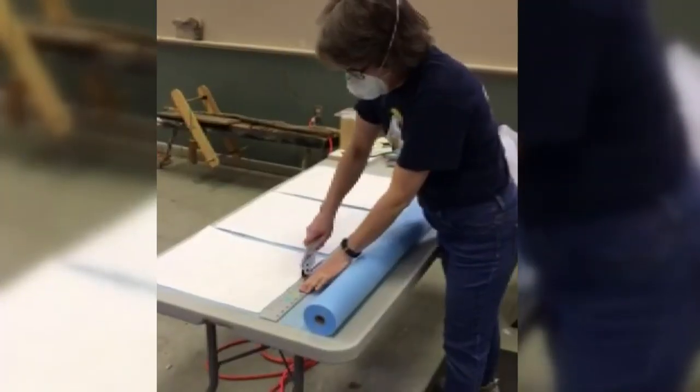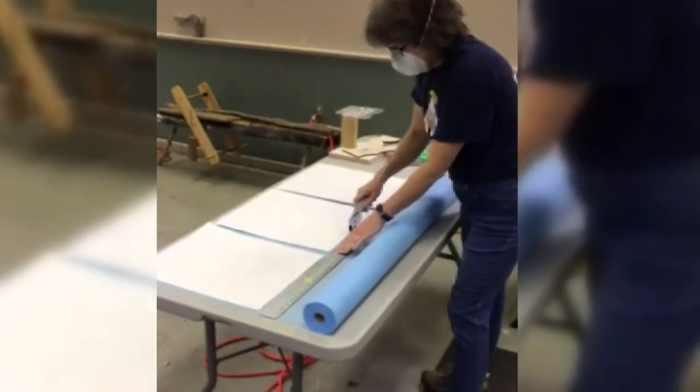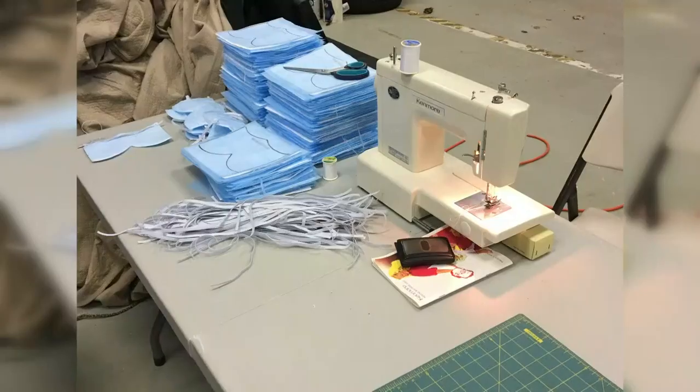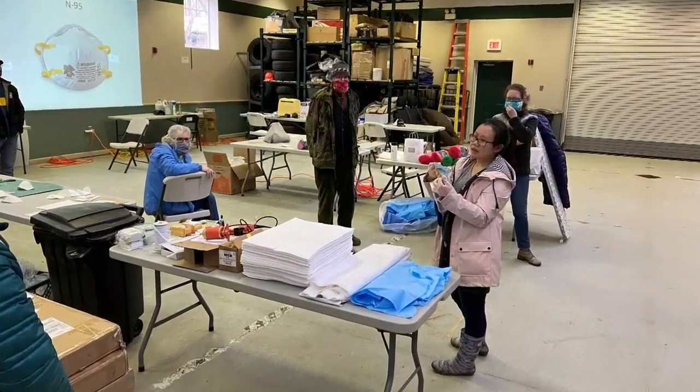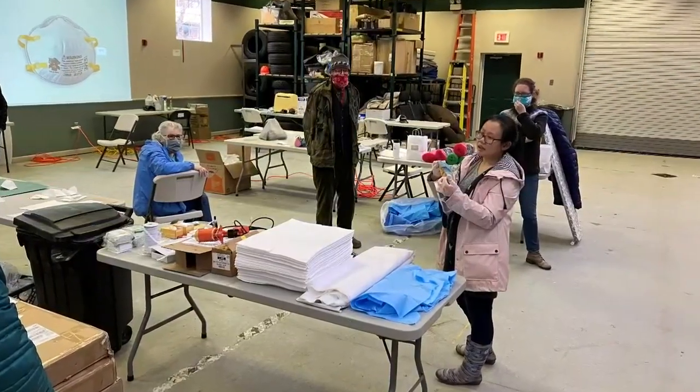If this model works as a way to do home production, and then we can meet thousands of items that are needed, I think that'd be a big win for the state of Maine and for the country. A possible example for other communities to start up production for PPE instead of relying on other sources out of state or from foreign countries. In Camden, Vivian Lee, News Center, Maine.